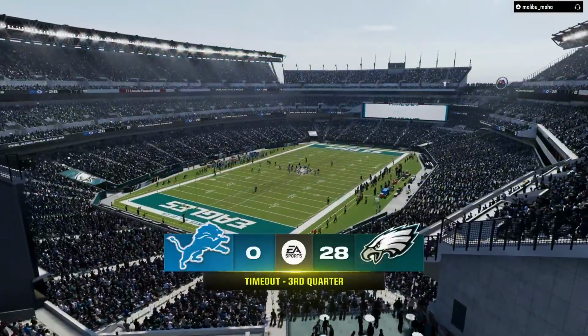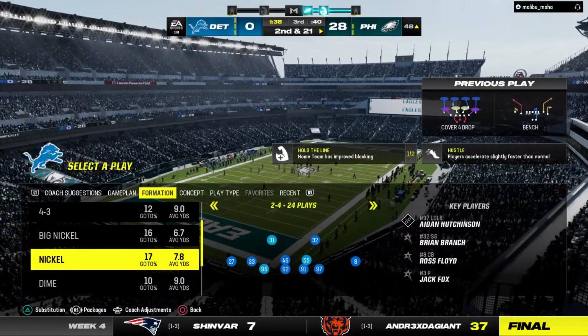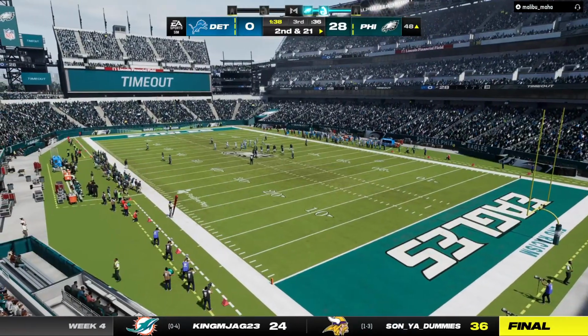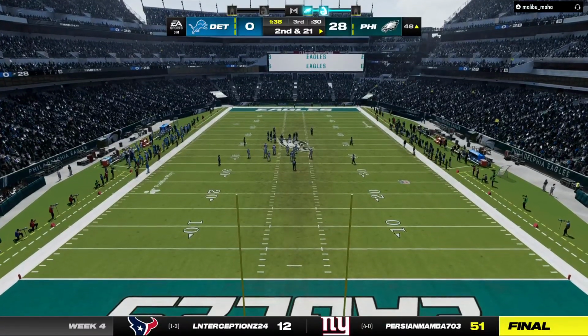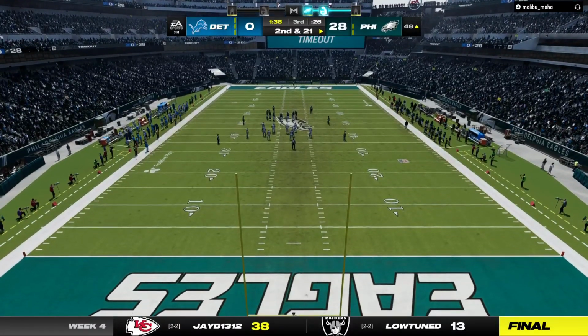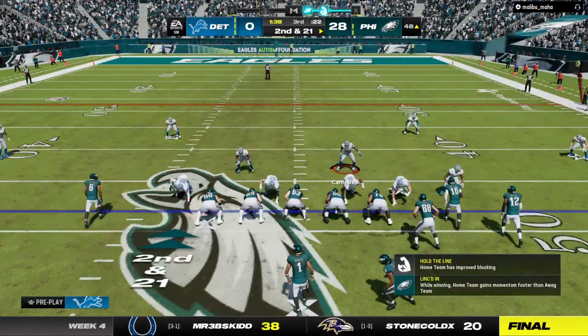Now with the play clock down to 2, we're going to get a timeout here. It's just their first, so 2 remaining as they burn one here in this third quarter. Well, they're in some hot water now. After that sack, it's 2nd and 21.